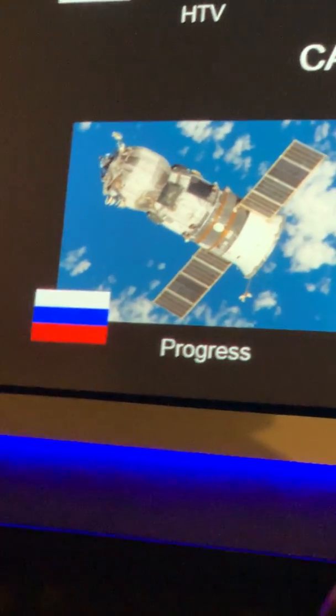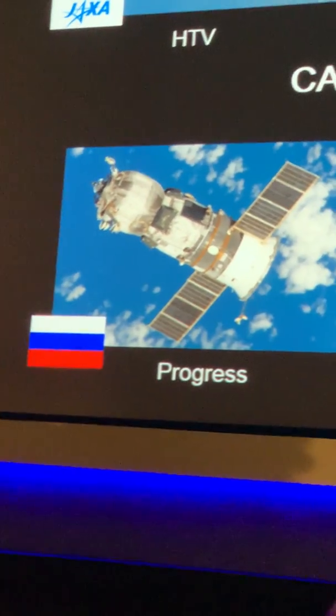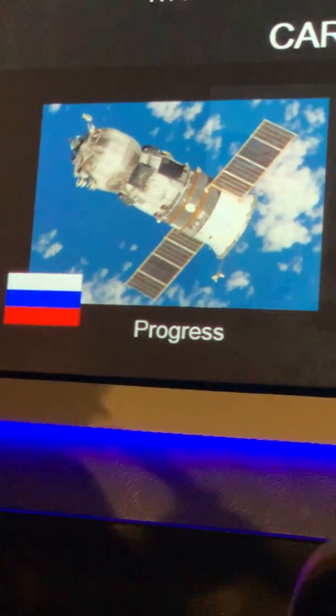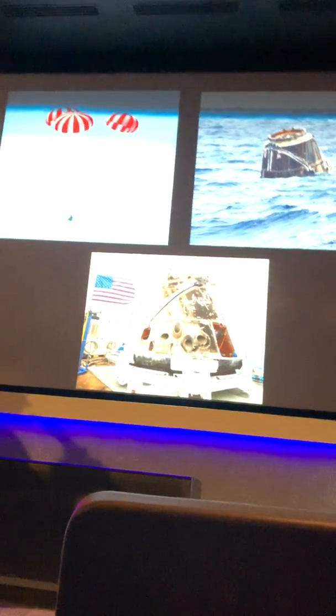However, Dragon is equipped with a heat shield and is capable of bringing over 4,000 pounds of supplies and medical experiments back home to the Earth. Dragon also comes home by parachute, but lands in the ocean. Here we see the recovery of the Dragon capsule just off the coast of Baja California.